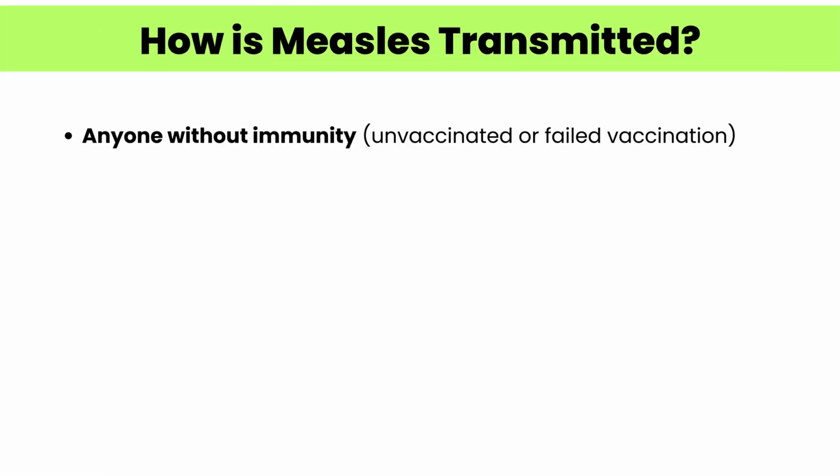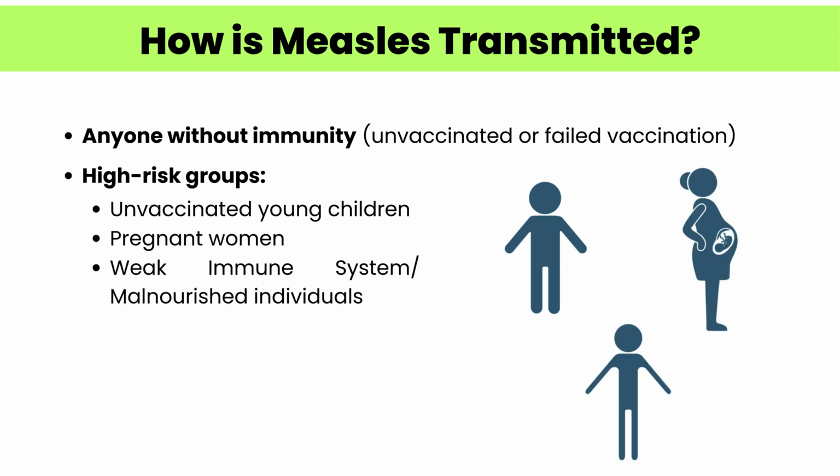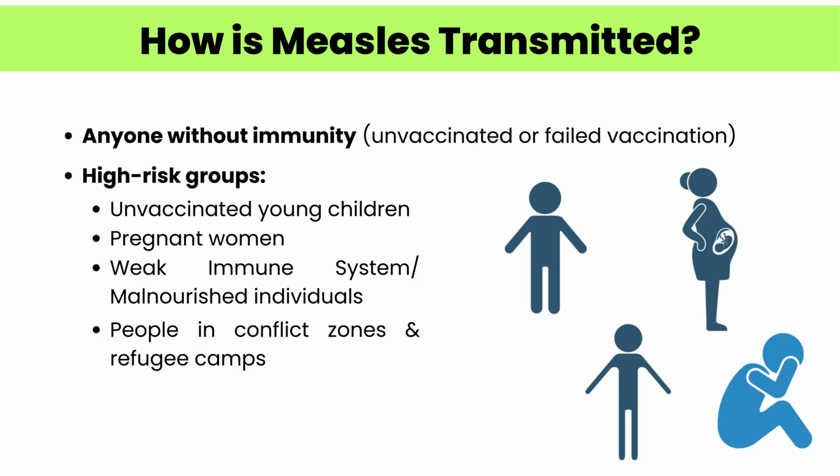The most vulnerable groups are unvaccinated young children, pregnant women, and people with weakened immune systems, like those with malnutrition or HIV. Measles remains a major problem in Africa, the Middle East, and Asia, where vaccination rates are low. In areas facing conflicts or disasters, outbreaks spread fast due to overcrowding and poor health care.